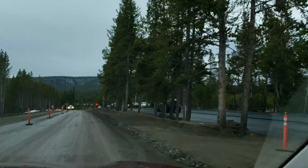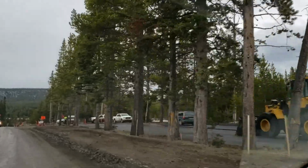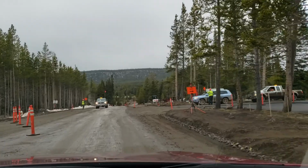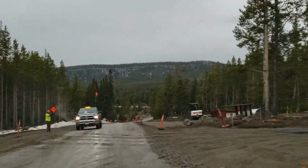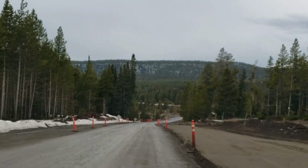See, guys, this is just... If you have a nice vehicle, do not go on this stretch. Yeah, this would not... Look at the truck. Oh, yeah, look how dirty those trucks are. Seriously. You can imagine what the Subi that we're driving looks like.